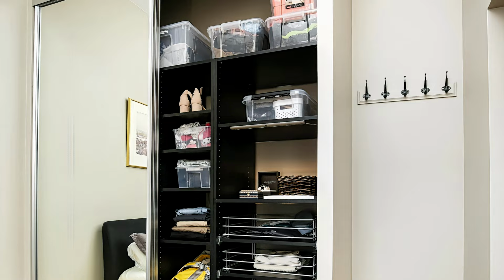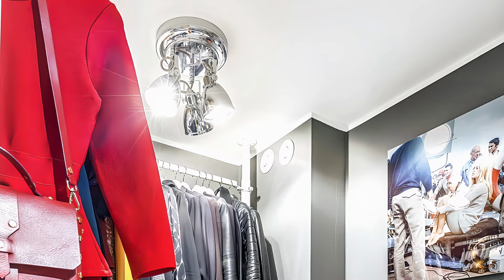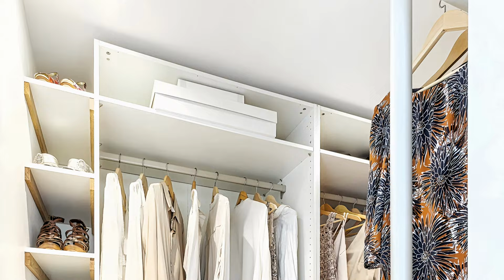A mirror is a must-have accessory for any closet. A mirror can help you check your outfit, apply your makeup, or organize your look. A mirror can also make your closet look bigger and brighter by reflecting light and creating an illusion of depth. You can install a full-length mirror, a wall-mounted mirror, or a door-mounted mirror, depending on your space and preference.